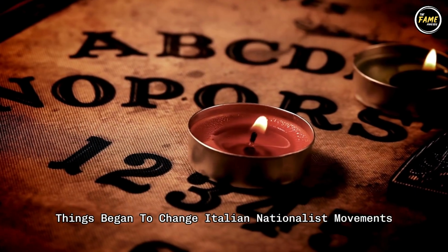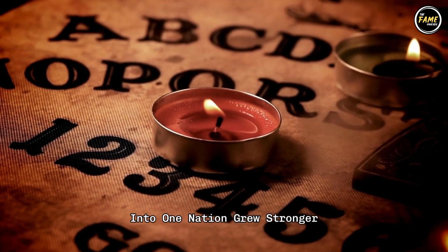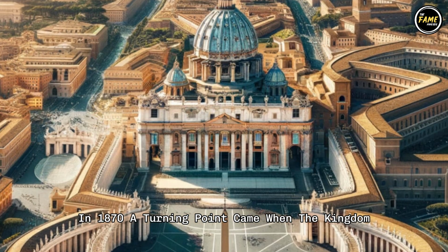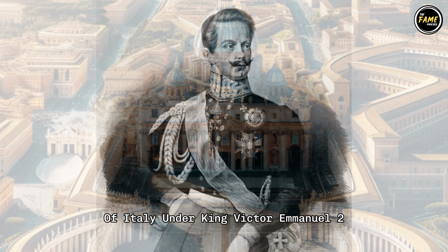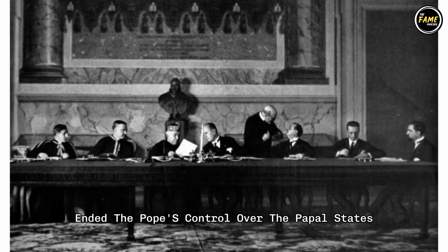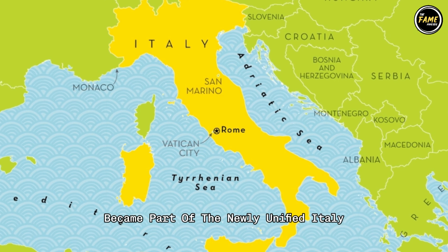Italian nationalist movements, which aimed to unify the entire Italian peninsula into one nation, grew stronger. These movements wanted to bring the Papal States under one united Italy. In 1870, a turning point came when the Kingdom of Italy, under King Victor Emmanuel II, captured Rome. This event effectively ended the Pope's control over the Papal States. Rome, which was once under the Pope's rule, became part of the newly unified Italy.